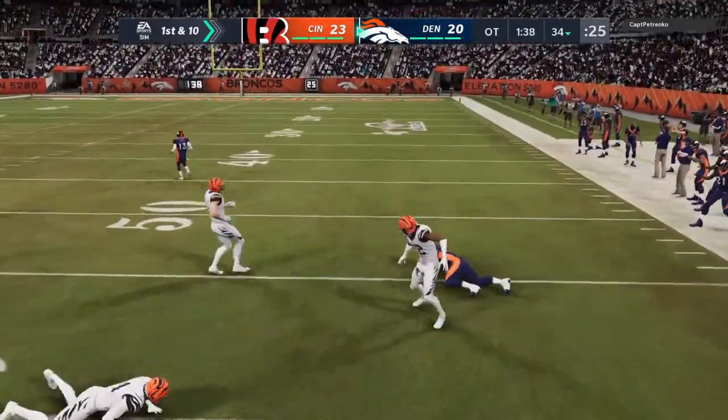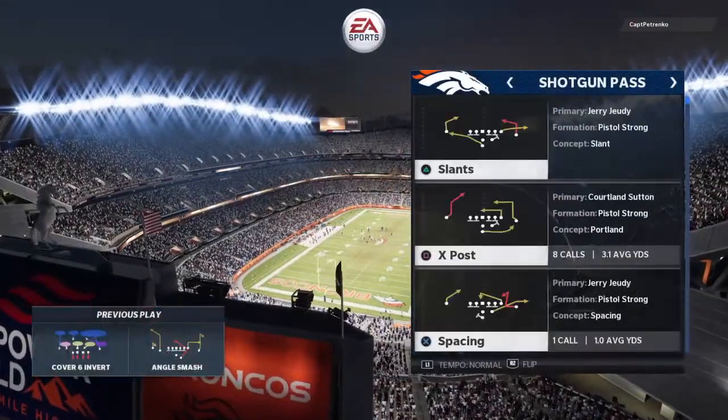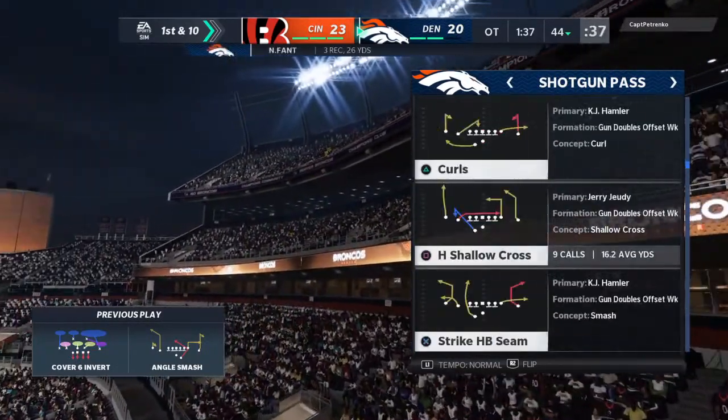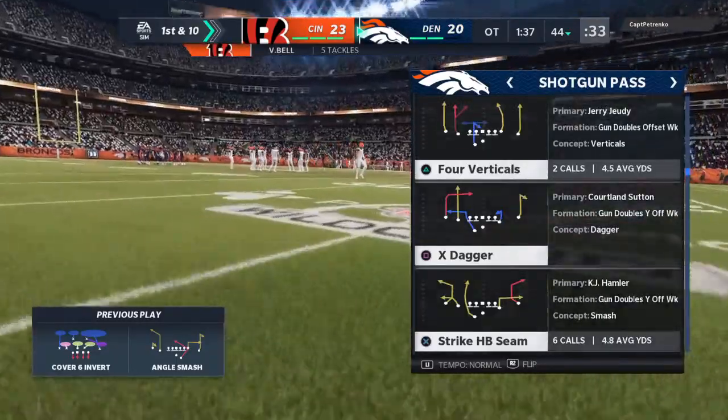Block on target there to Fant, the tight end. And they'll get it up just short of the 45 at the 44. Now the offense going to use the first of their timeouts. So as they head to the sidelines, we'll head to this break on EA Sports.